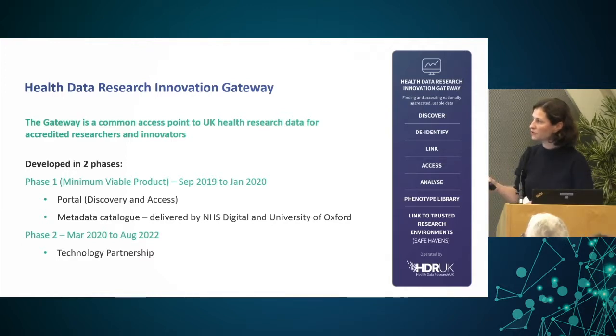We're developing in two phases. The first phase is around developing a minimum viable product, which gets the discovery and access portal established. And we have identified the partner for that and will be commencing on that in the next few days. The metadata catalogue then is being supported by NHS Digital and University of Oxford. And so the gateway is getting up and running, and the aim is by the end of this year, beginning of next year, the first metadata will be discoverable through the platform.